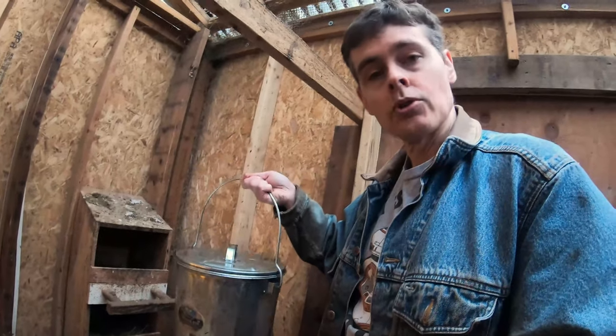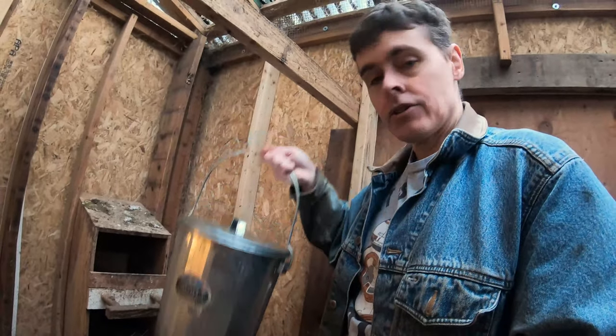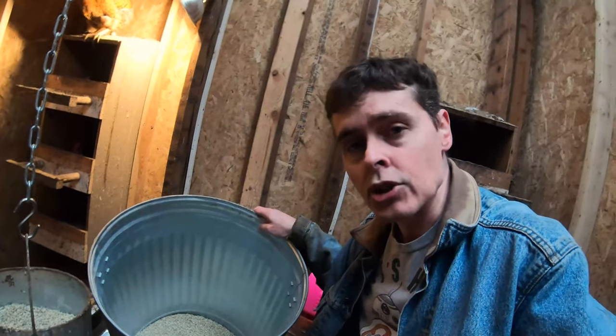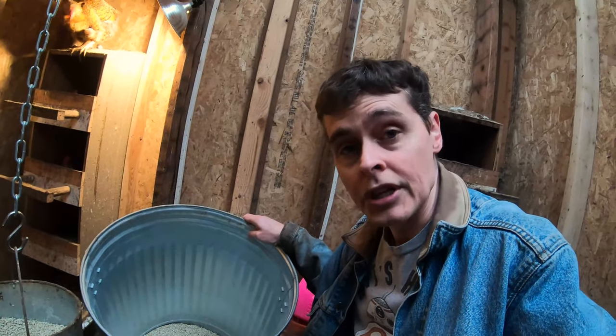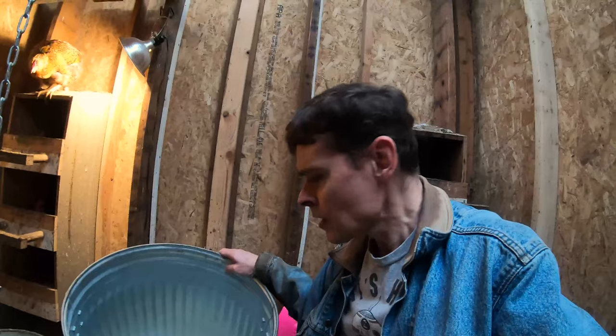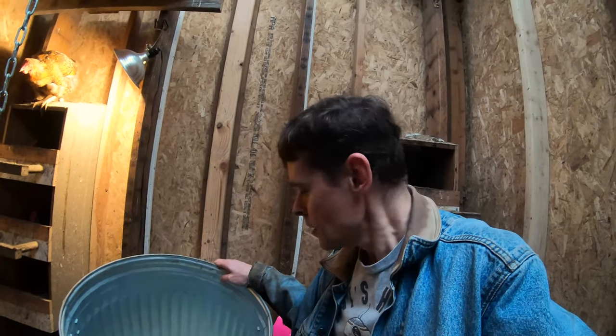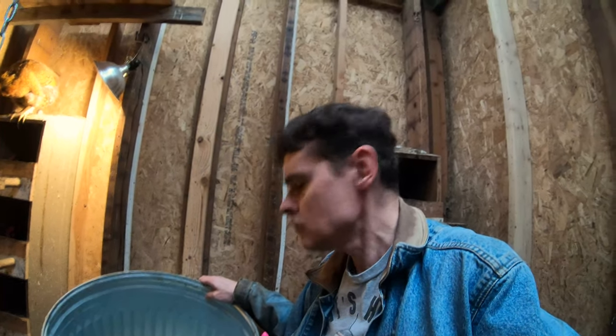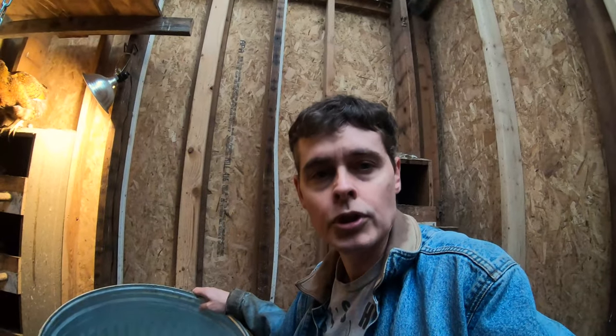This is actually what we store our extra chicken food in, right next to the Mini Cooper. So I'm gonna go ahead and fill this up while I'm in here. I usually like to empty out this garbage can that we're using to store the feed in every month or so, just so the food on the bottom doesn't get old and it's constantly fresher food for the chickens.